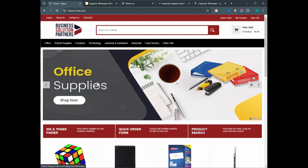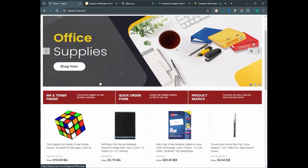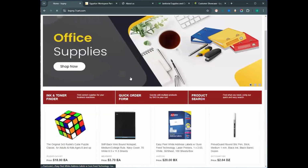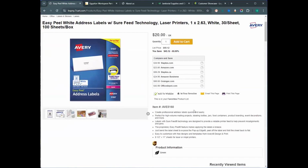Part of the services that we offer are the ability to facilitate loading the wholesaler catalogs. In this case, I believe we have Ascendant and SP Richards loaded. And of course, we have all of the rich content and data that you'd be used to seeing in terms of navigation and rich product data. That includes the category structure and also all the rich product data.